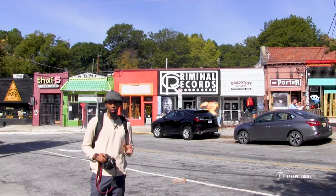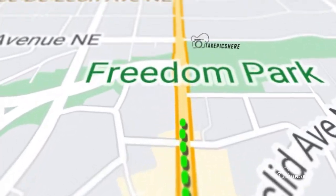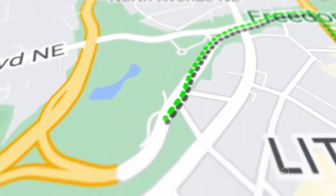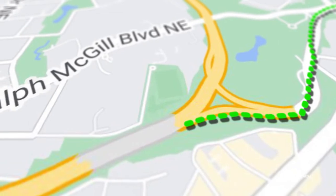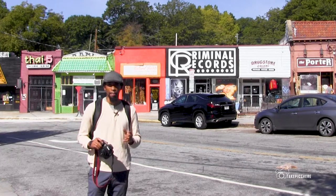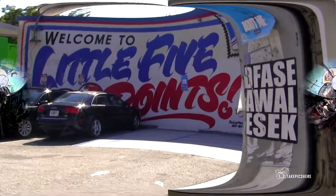After we photo walk this location, we're gonna take a bike ride through the 210-acre Freedom Park and end our photo tour at the historic old Fourth Ward Skatepark and hopefully get some dynamic photos of skaters while we're there. I'm super excited to get back out here and tour these locations with you. So, let's take pics.